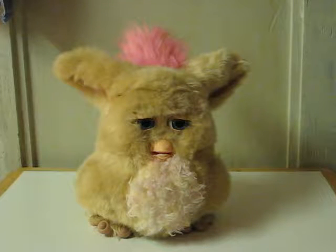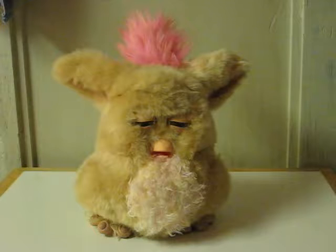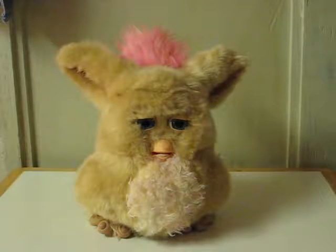He doesn't seem to have any sensors or buttons that I can find. And I'm not sure if he's sound activated either. Doesn't appear to be.